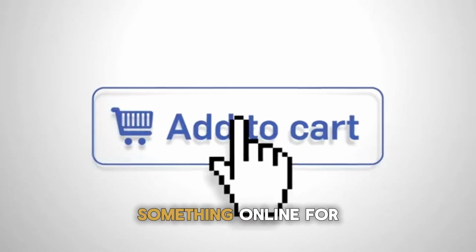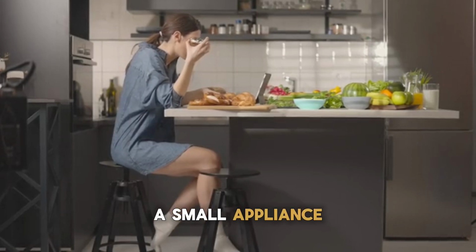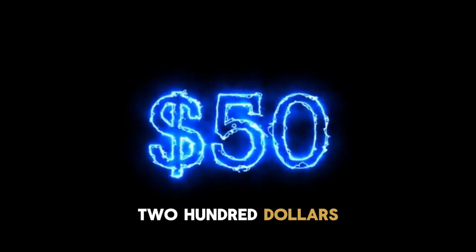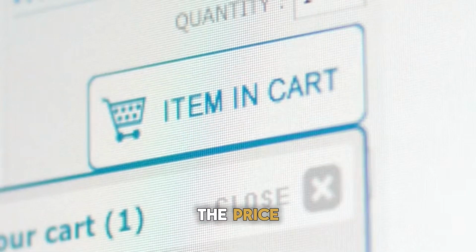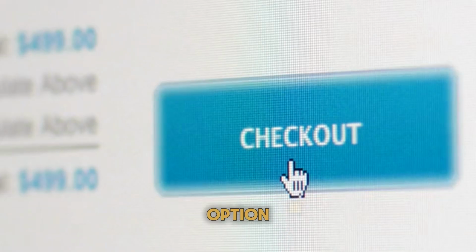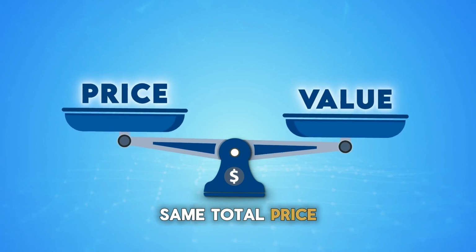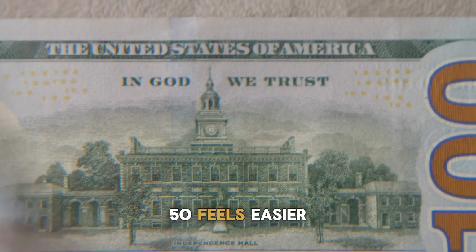Imagine you're about to buy something online for $200. Maybe it's a pair of shoes, a small appliance, or a piece of furniture you've been putting off. $200 feels like $200. Then, right under the price, you see another option. 4 payments of $50. Same product, same total price. Nothing has actually become cheaper, but somehow, $50 feels easier.